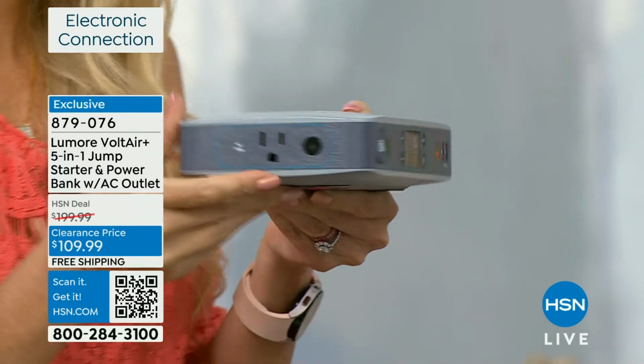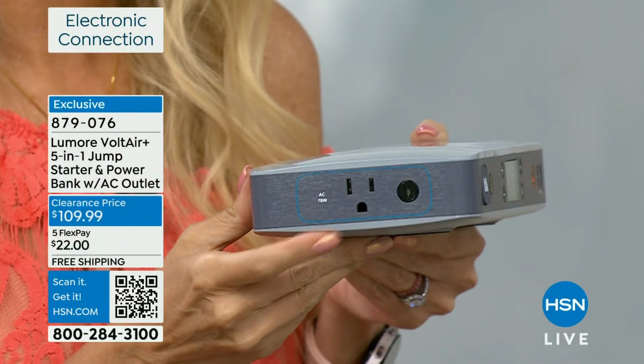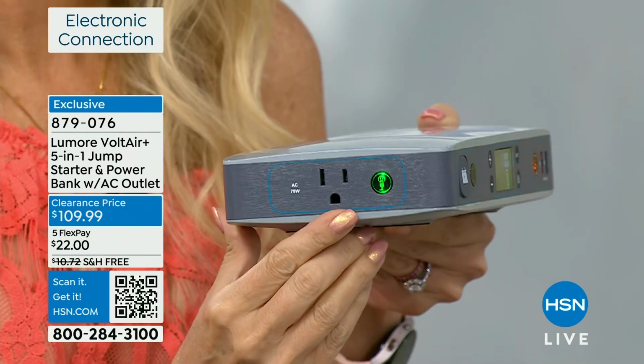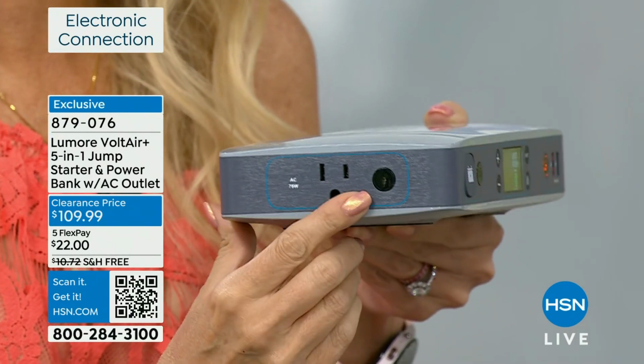Right over here, you have an actual outlet. So a 3-prong AC outlet built right in. All you do is you tap the button right next to the feature that you want to use.